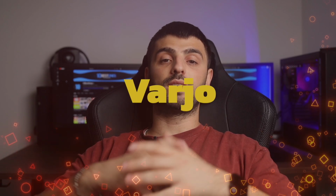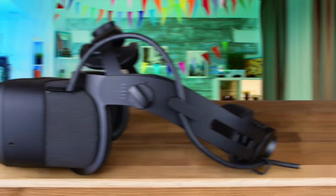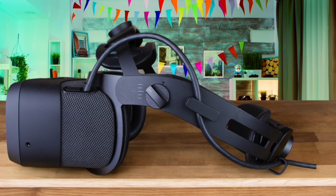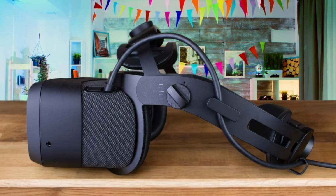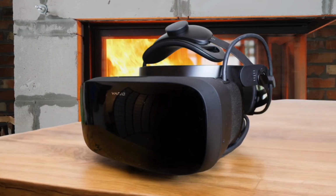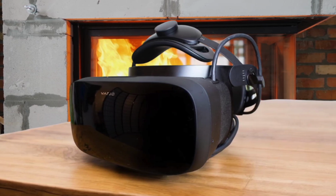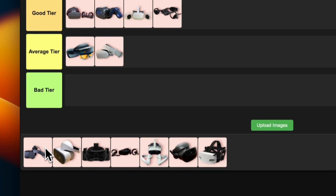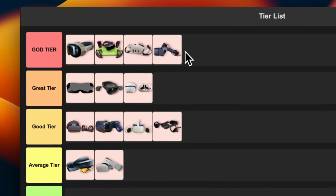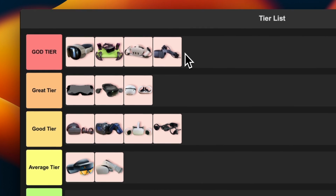Number 13. Varjo AO. This headset is seriously impressive. The visual clarity is mind-blowing with its ultra-high-resolution displays and aspheric lenses. I love how comfortable it is to wear for long sessions too. The automatic IPD adjustment is super convenient. Sure, it's pricey and you need a beefy PC to run it, but for VR enthusiasts who want the absolute best visuals, this is as good as it gets right now. I'm putting this bad boy in God tier without hesitation.